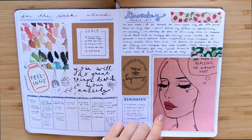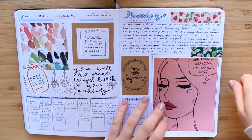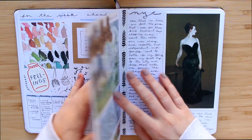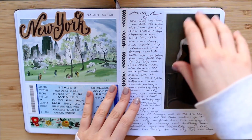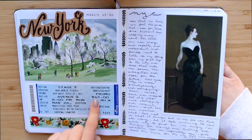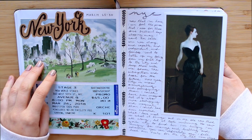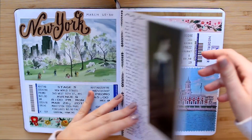That's crazy because it totally was on its way. I ended up having such an amazing transition to living in New York. This was like the hardest point, the build up. Oh, here was my little scrapbook page, so it's not as cute design-wise, but I went to see Avenue Q. Here's a postcard that I picked up at the Met, and this one as well. This was just the best trip. This was the most amazing trip I've ever taken.